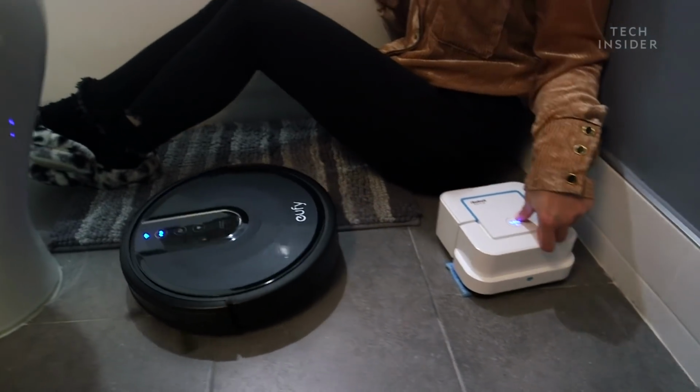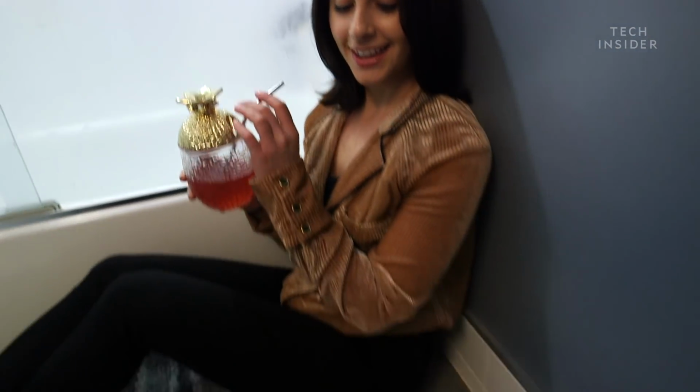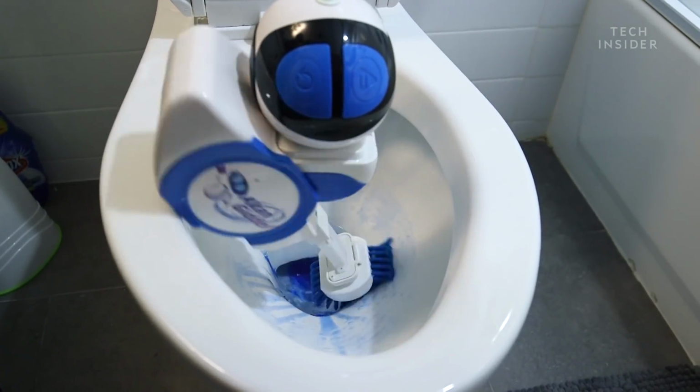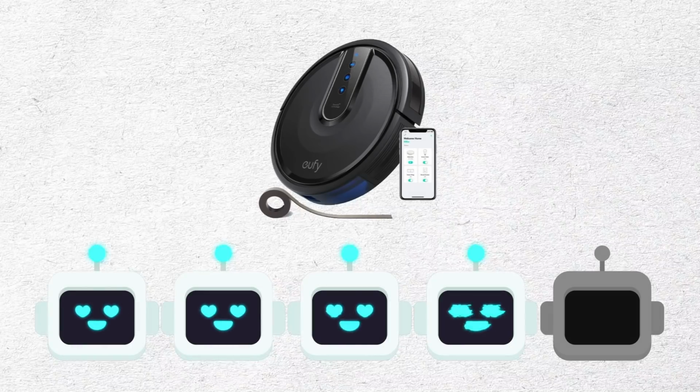Well, the robots took a really long time to get the job done, and they didn't save me much time because I was constantly watching over them to make sure they weren't getting into trouble. I feel like I could have cleaned everything in less than half the amount of time the robots took, and I could have done a much better job, but I would use the Eufy to tidy up in between my cleanings. The Eufy Robovac, 4 out of 5.